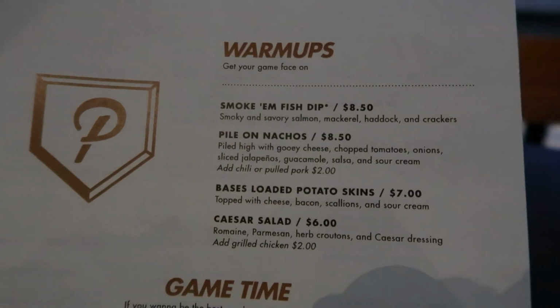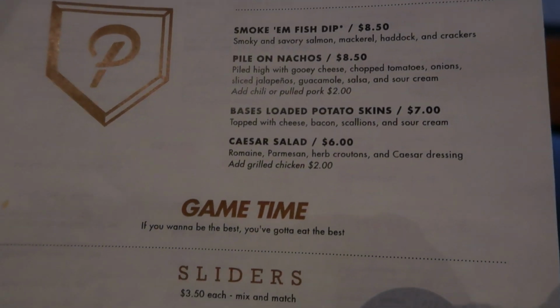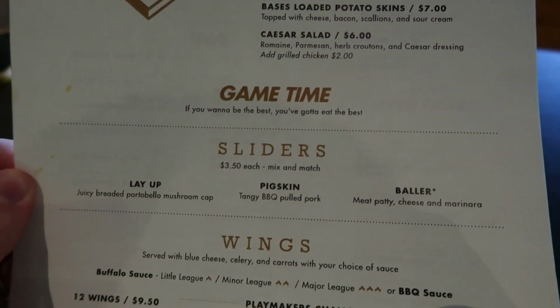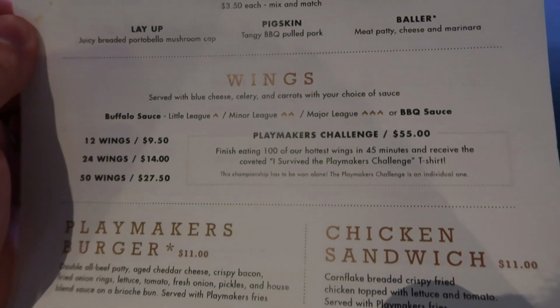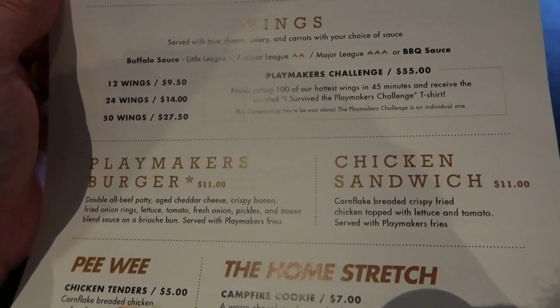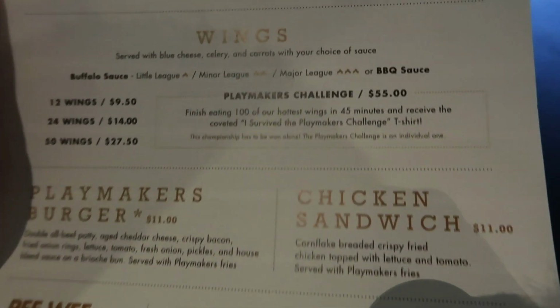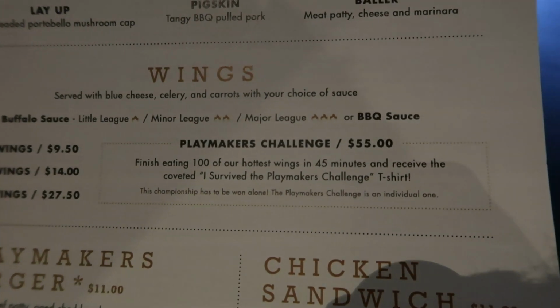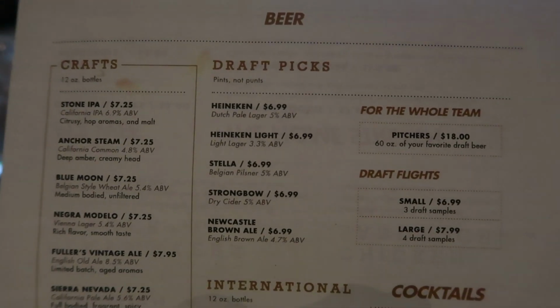A look at the Playmakers menu, starting with the appetizers. Game time. The sliders, wings, burgers and sandwiches, kids, and desserts. And they even have a challenge. You know, 100 of the hottest wings in 45 minutes and receive a t-shirt. That's pretty crazy. I don't think we'll be doing that. Probably just eating some regular food. No, I can't handle that. And the drink menu on the back.